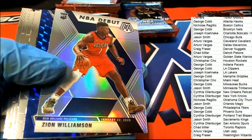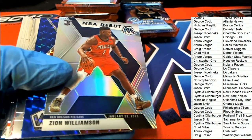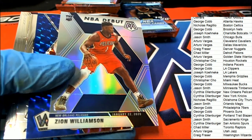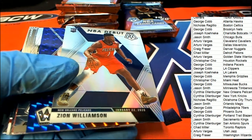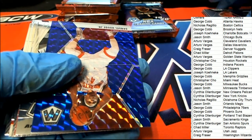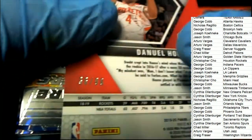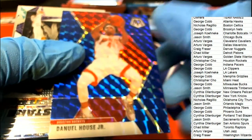Zion Williamson, silver NBA debut. Congratulations, Pelicans owner Mr. Loren. Boom! Silver NBA debut, Zion Williamson. We got this blue prism numbered down for the Houston Rockets, number 2 of 99.